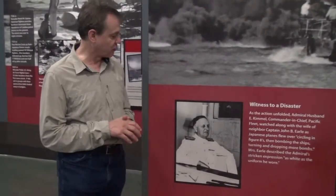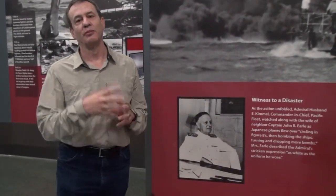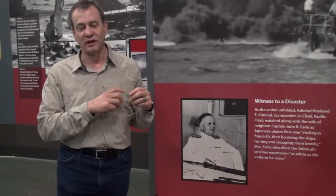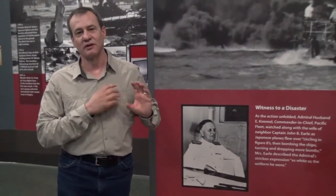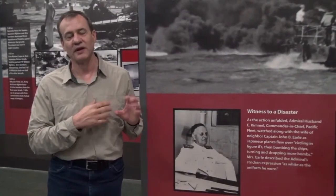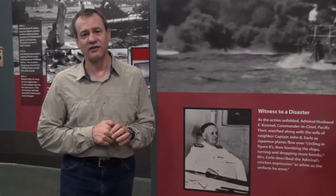And the famous incident occurred while he was in that office watching the attack unfold. A bullet came through the window and hit him in the chest. He had a metal cigarette case in his chest pocket in his uniform. Hit him in his chest and the bullet fell onto the ground, and he famously said, it would have been better if it had killed me.